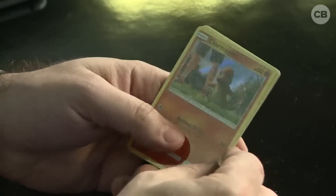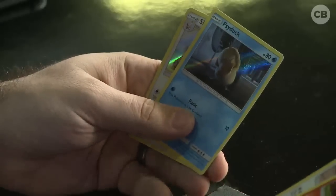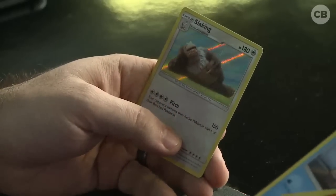Oh, okay. Well, we spoke too soon. We got Charmander. Oh, there he is. There's Lickitung. Lickitung, Psyduck, and another. Oh, there we go. Got another one. Yeah, that's cool.